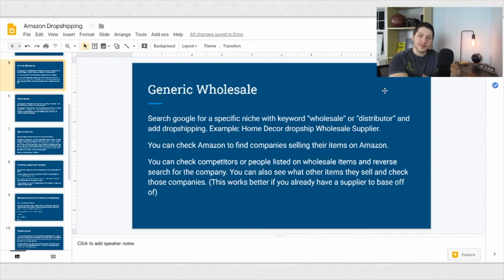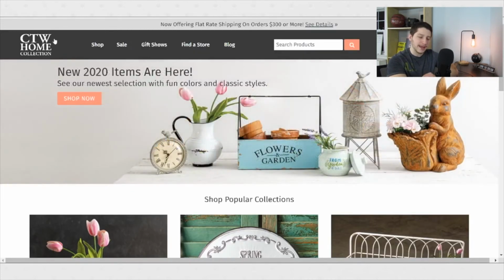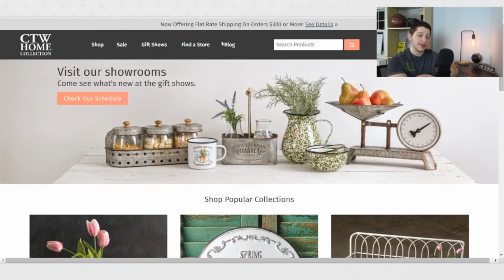So the next research method that I'm going to show you to find suppliers is how to find them on Amazon. What you want to do is follow the same process. You want to look on Google. Once you find a supplier that you think is going to be good, or that you know you're going to start working with, you want to go to their website and actually get their brand name. So this one right here is CTW Home Collection. They are a home decor supplier that does dropship.